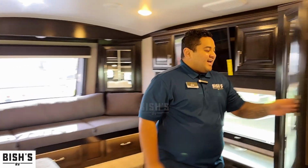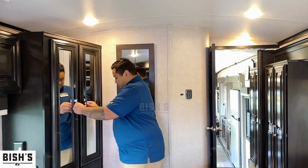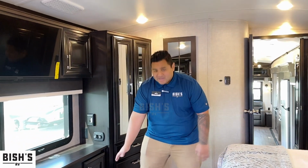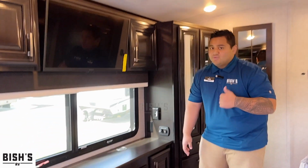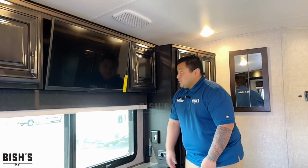Come on over to this side. You can see some storage closets here. Okay, really nice for your wardrobe. Then you also got some more stuff down here with more storage. And you even got a fireplace in your room too. First time I've really seen that has two different fireplaces, one in the living room and now one in the bedroom. So this one's really, really top of the line.